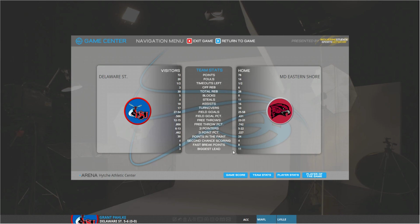For the home team here, the Eastern Hawks, they finished with 14 fouls, 28 rebounds, 6 offensive, no blocks, 11 steals, 16 assists, 10 turnovers. They shot 25-58 from the field, good for a 43% field goal percentage. Took 31 shots from the line, making 74 of them. And were 5-22 from 3, shooting an abysmal 22%.